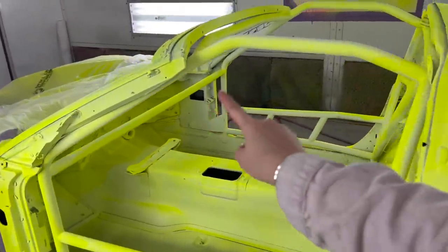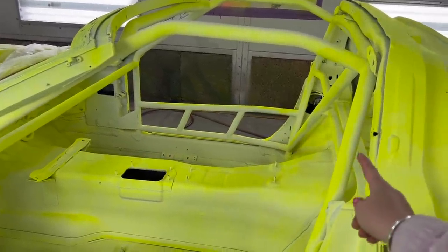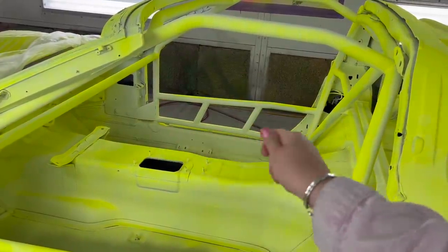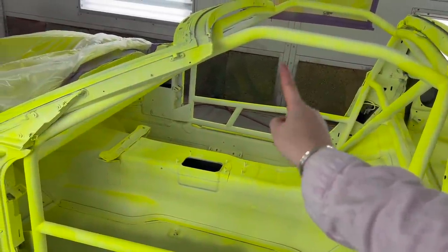You can see where I didn't really get to dust that side of the car, mostly the cage, before I ran out of paint. So I'm gonna hit that first so that hopefully when I'm done hitting everything else, I can go over that one more time.